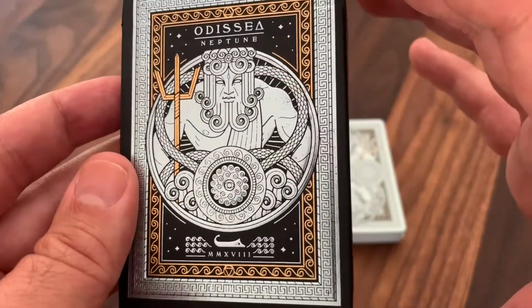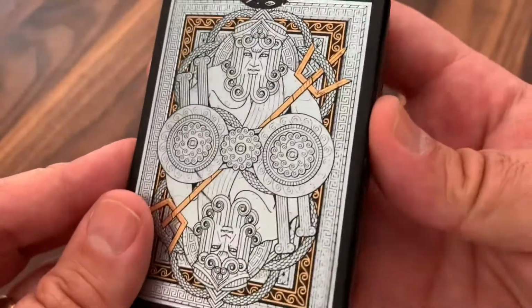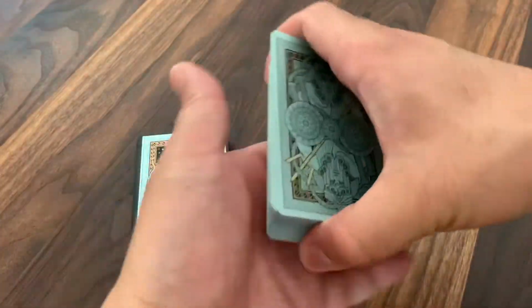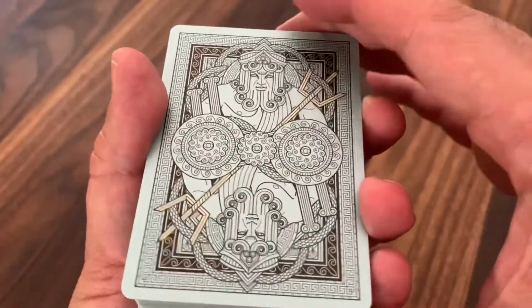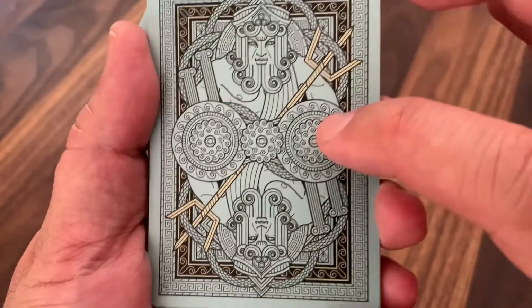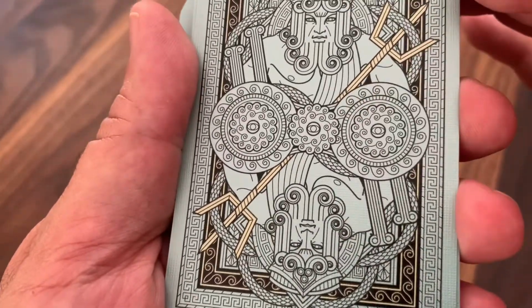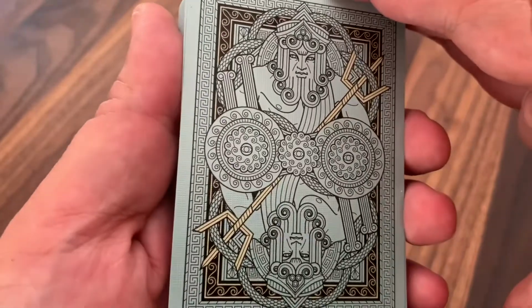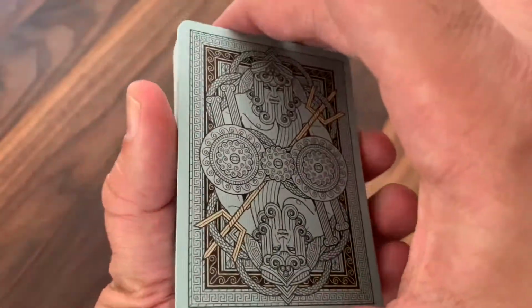See Neptune there on the front, and if you flip to the back, you can really see that blue foil shine. Doesn't stop with the tuck though, it uses metallic inks throughout the card backs as well. Almost the entire card back is metallic ink, from the blue metallic, that's the main color, and then just accents of this silver here as well in the trident and a few other spots. Really beautiful color combination. Love the backs of these.